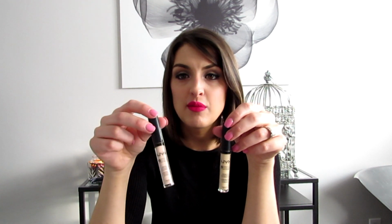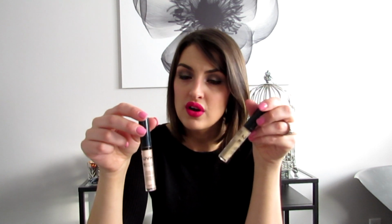So they ran about $3.50 at the show, and I got a pink toned one and a yellow toned one, depending on if I want to cover up more bluish purple colors or red in my skin. So between the two of these, I love these. I've been purchasing them again and again, and so that was just kind of a stock up item at the show that I really love.